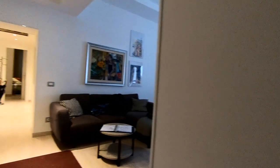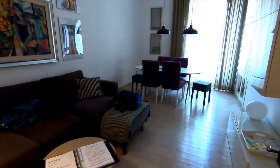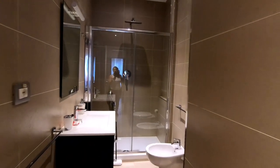Okay, so we just checked into our Airbnb. It's near the Vatican. And again, another 3-bedroom with 3 bathrooms. We got, I guess, a kitchenette, living room area, and dining room. Continuing down the hall is bathroom number 1. I'm turning back around.